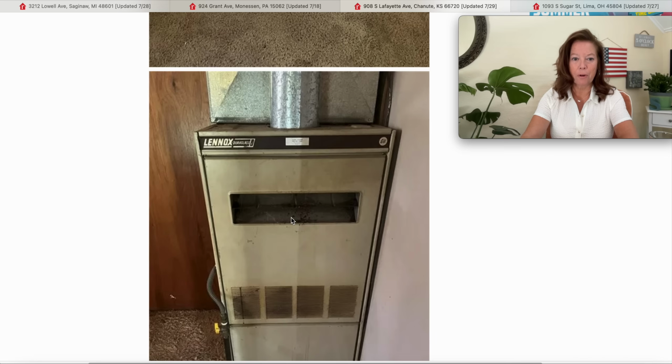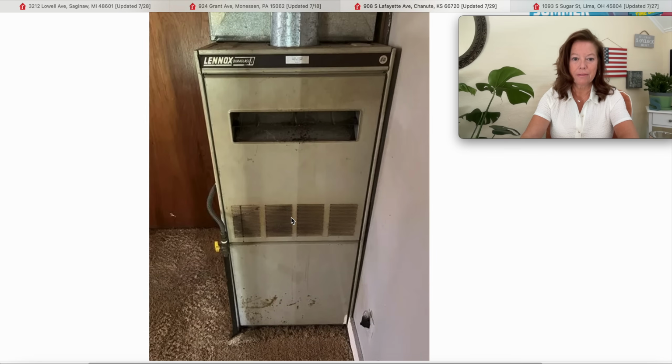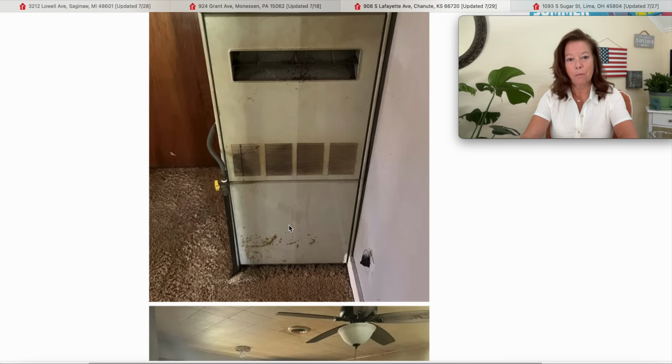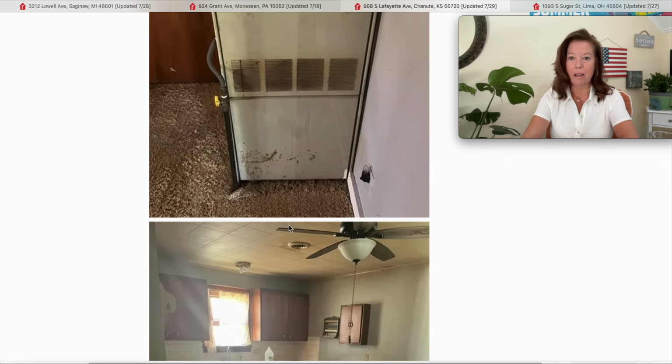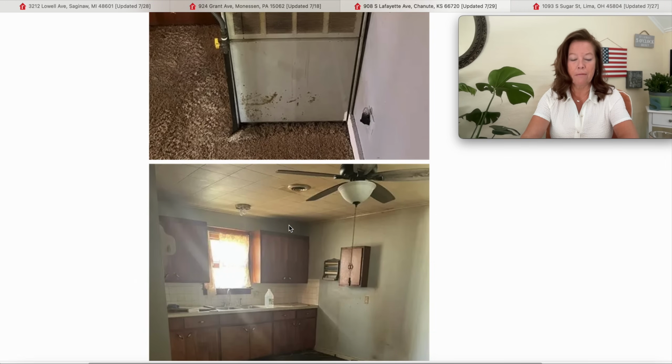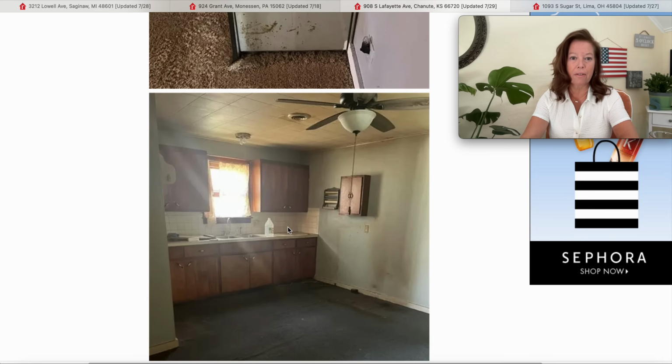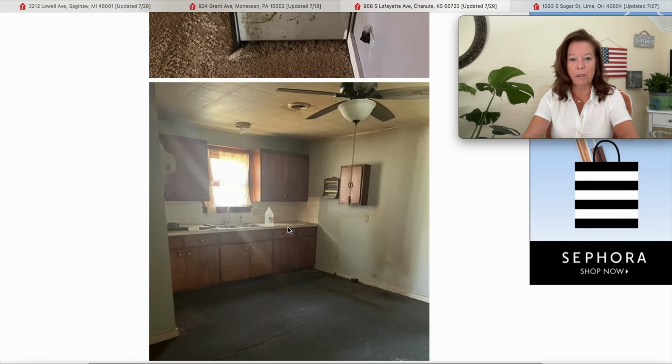So that must be the furnace, Lennox furnace. Again, have those home inspections. They'll run it and find out and tell you what kind of shape it's in. They'll check the longevity of your roof, your foundation. If the house has a dishwasher, they'll run it. They'll check your mechanicals, so on and so forth. So it's always a good idea to have those home inspections.